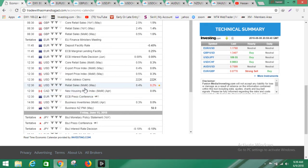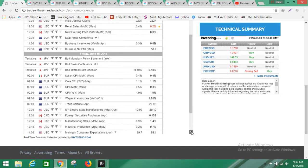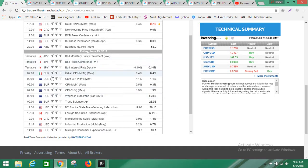Also we have for US dollar retail sales, and it's indicating that it can take US dollar a bit higher. And initial jobless claims. Then the last day will be Friday, and it's very important as far as Japanese pairs are concerned. The Bank of Japan monetary policy statement and the interest rate decision, though it remains unchanged, but who knows, if they just announce a change in interest rate, this can bring a very big volatility in all JPY pairs. Then later on we have CPI for euro pairs, and at the end the medium impact news for Canadian pairs. So guys, very important week ahead. Do prepare yourself, plan your trades accordingly. I wish you best of luck.